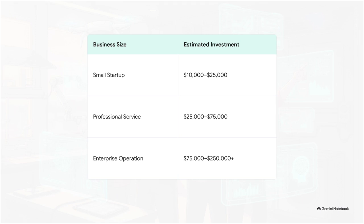Now, as you scale up to a professional service, maybe adding a few employees and some higher-end 3D laser scanners, you're looking at a $25,000 to $75,000 investment. And for an enterprise operation aiming for true regional dominance with whole fleets of drones and heavy marketing, you'll easily scale past $75,000. The beautiful thing here is that you can start small and just use your own cash flow to fund your technological upgrades over time.